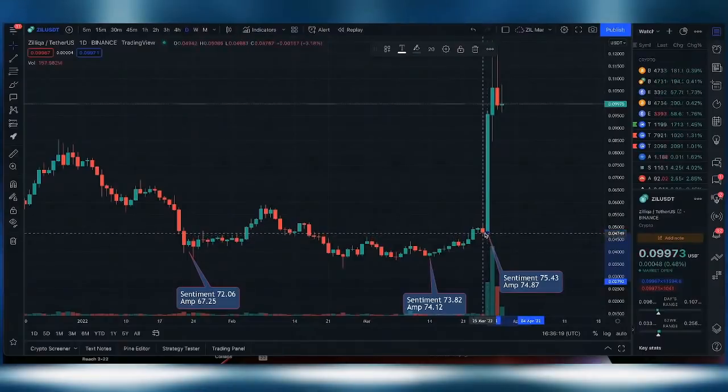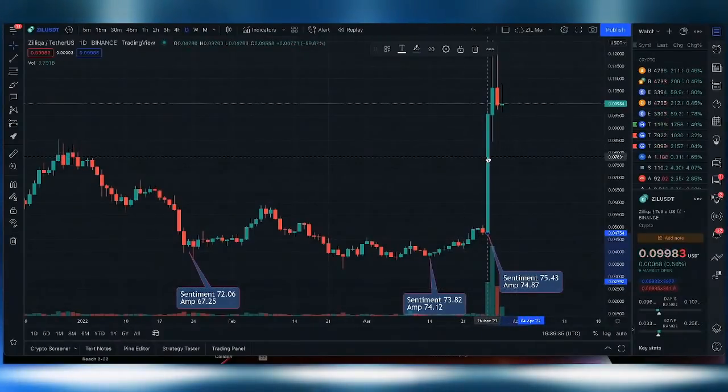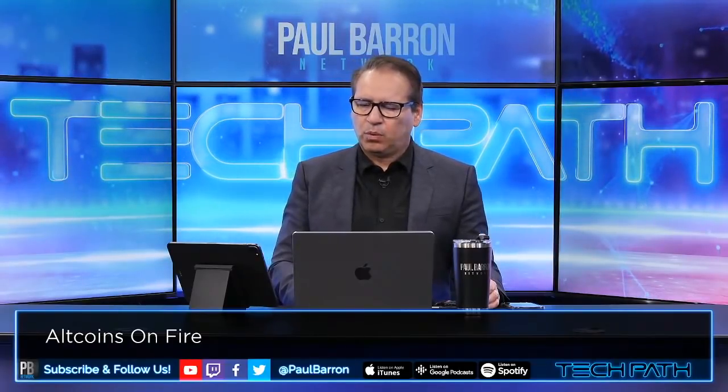And then right here at the bottom of this red candle is when we pulled another data point. Again, sentiment 75.43, up 2 points, and the amplification score went to 74.87. Also not anticipating this kind of green candle. So this was still very peculiar to me, to see this one move that quickly in such a short period of time. It is on another green candle after an adjustment yesterday. But we'll see how it's going to go.